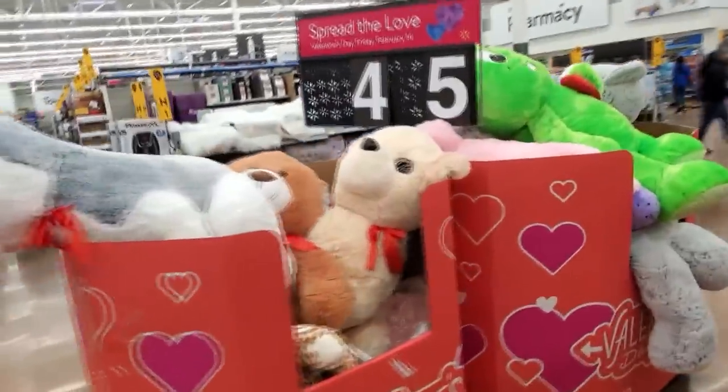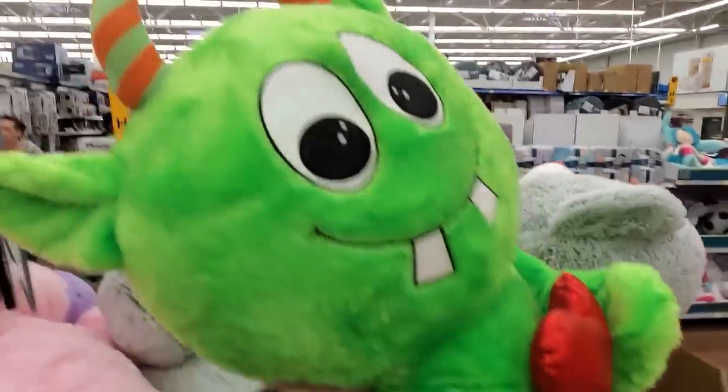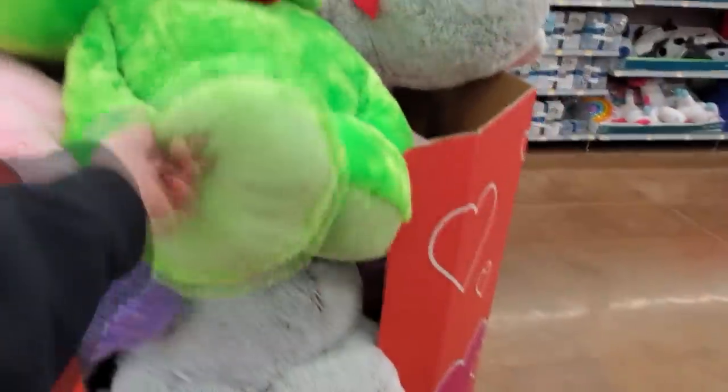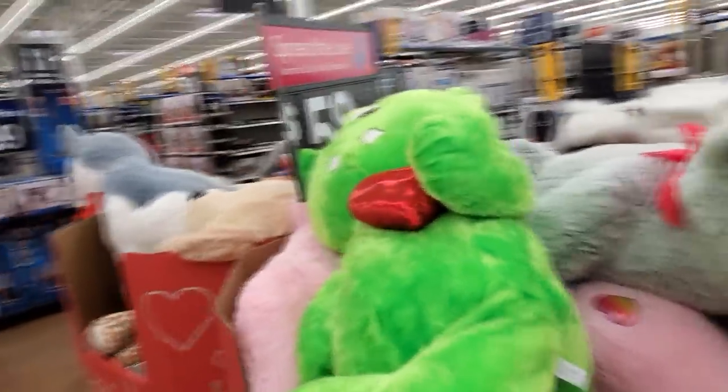Okay, here's enormous stuffed. What the heck is this? I don't even know what that's supposed to be. It's like a green devil. A green devil for Valentine's Day. What sense does that make?